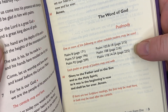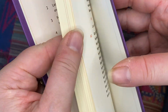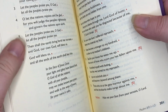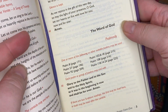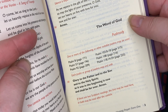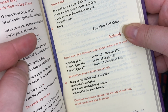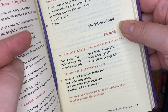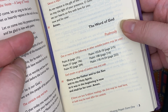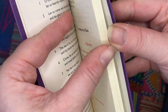And say if we're going to use the psalmody, which is pointed out here, then we will turn to that in the back. Now, it may be that some mornings the psalm that we use is the one that's set in the lectionary, but equally these are okay to use. We can use these on a cycle as well. So we may well use a psalm that's in here, in which case the intercessor, the person who's leading the prayers, will guide you towards the page that's relevant. Or otherwise, it may be a different psalm and you can just allow the words to float over you. So say we're going to use Psalm 8, which is 171.